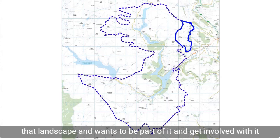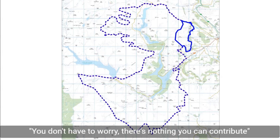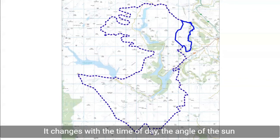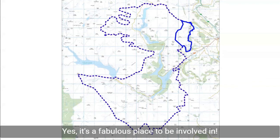So the good thing for anyone who's interested in archaeology and interested in that landscape and wants to be part of it and get involved with it, is that there's never a point where anyone can say, hang on, no, it's done. You don't have to worry looking at it now. There's nothing you can contribute, nothing you can offer because we've done it all. It would never be like that in Elenydd. It changes with the seasons, the time of day, the angle of the sun, the direction of the wind can change it. It's quite remarkable actually. It's a fabulous place to be involved in.